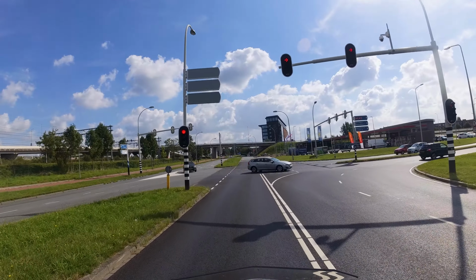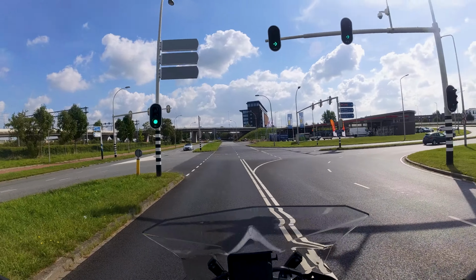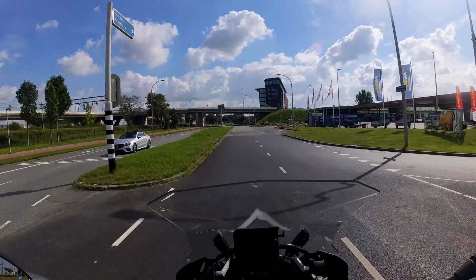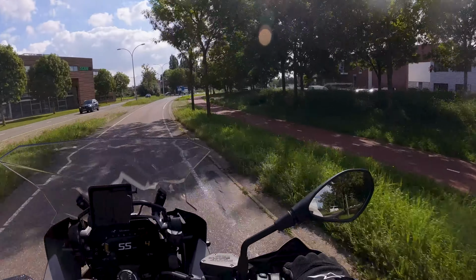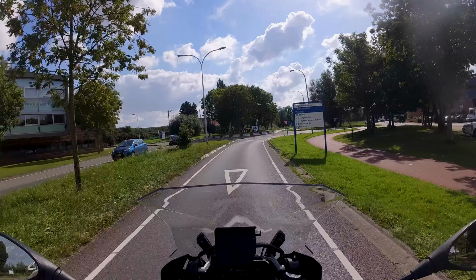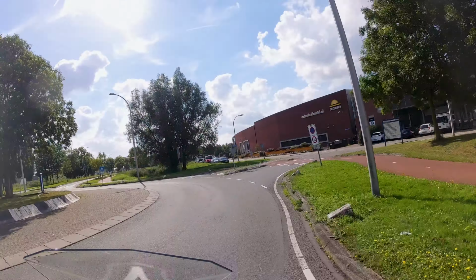I just picked up the GS from Moto Houtrust and I instantly realized that this is a tall bike. I am around 6'4" or 196 centimeters if you're used to the metric system, and with the seat in the highest position I can barely reach the ground. The seat height of the bike can be set between 89 and 91 centimeters, and since I have an inseam of 91 centimeters, I will have to tiptoe at every traffic light.